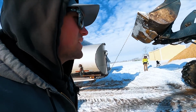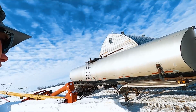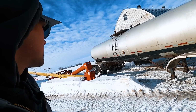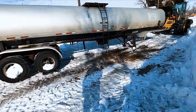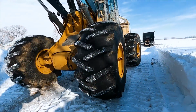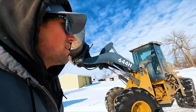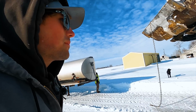So the idea is to get this over towards the semi more. Looks like we got a froze up brake. Back up, hook up to that, get that to the farm, pump some tires.